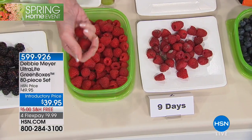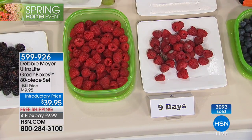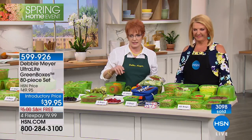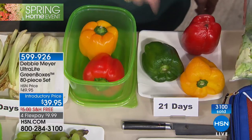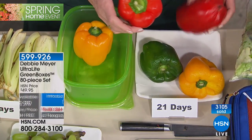But I guarantee you all this food goes home with me, and everything that's in the green box goes to my family the next day. Look at this: 9-day raspberries, 9-day blueberries, 14-day grapes. We have FlexPay. I'm squinting because I don't see that far, but I think $9.99. $10. Okay. That plate of peppers, you would have thrown away a FlexPay. Isn't that crazy? It is absolutely fascinating to me that that's how expensive.